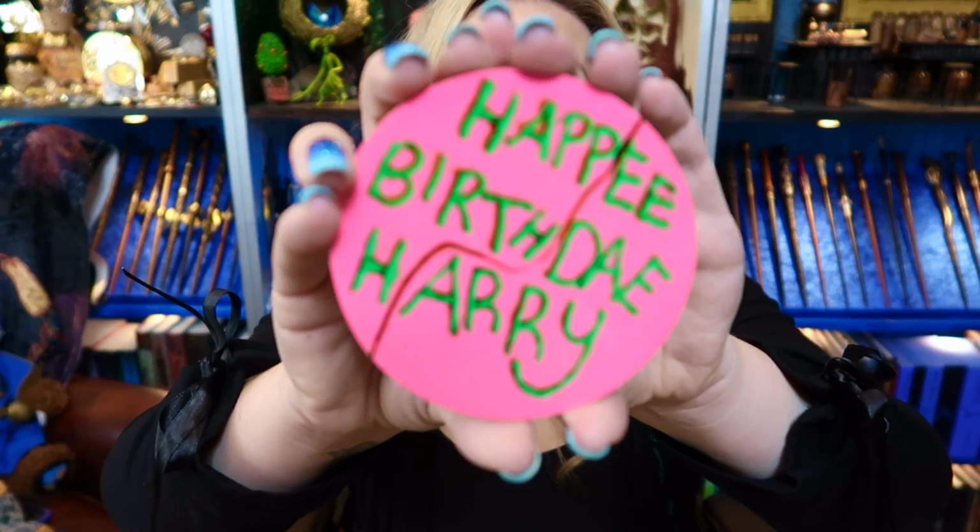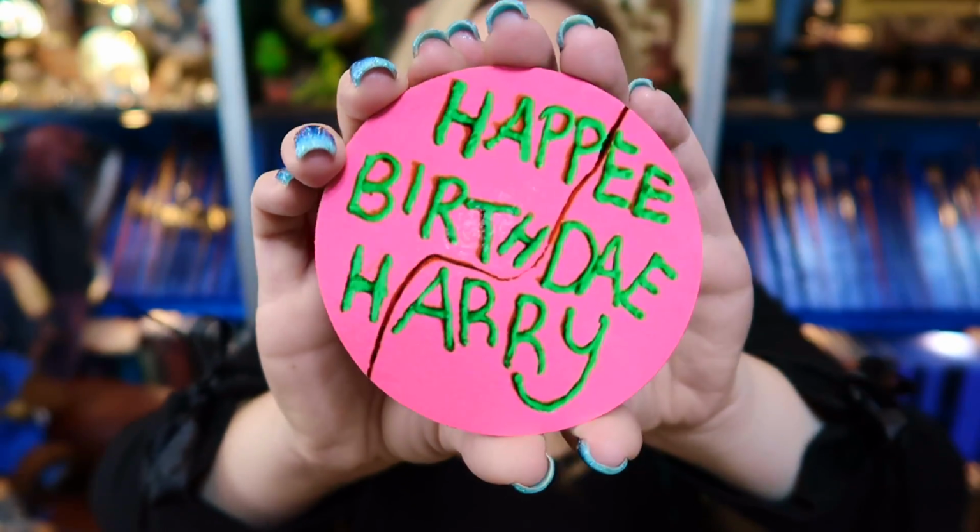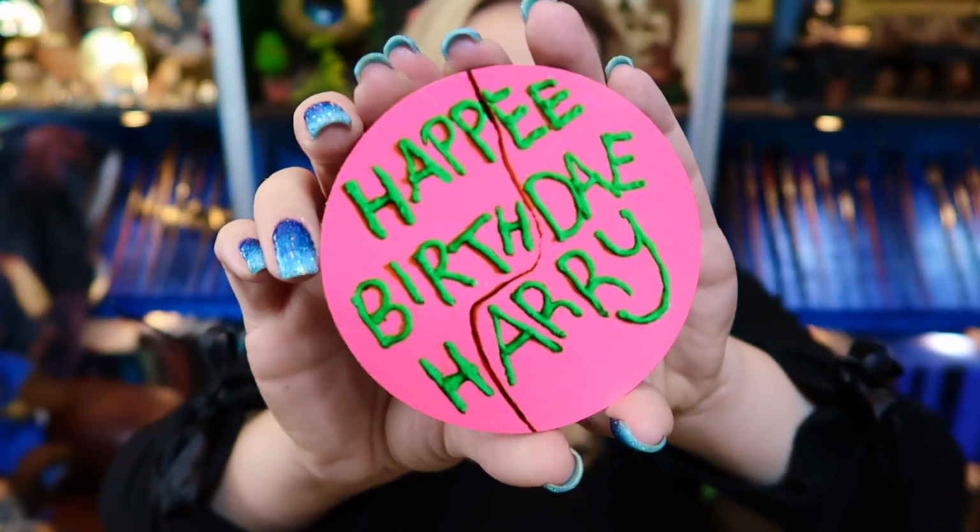Let's go in. They like to recycle packaging, so we obviously have lots of recycled packaging. Because this box is dedicated to our wonderful gamekeeper, we have a coaster of the Harry Potter birthday cake that Hagrid makes for Harry for his first birthday.